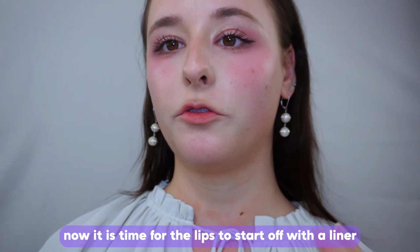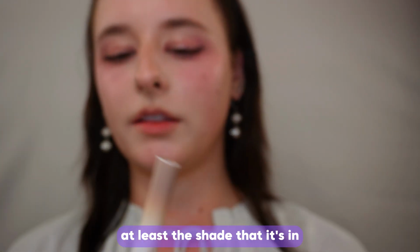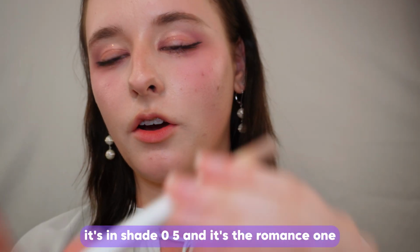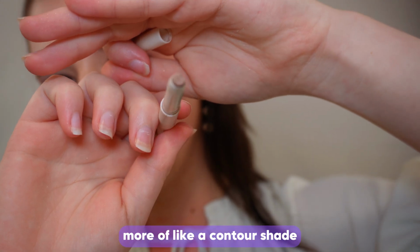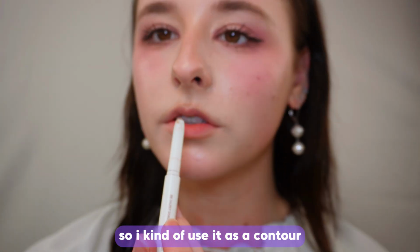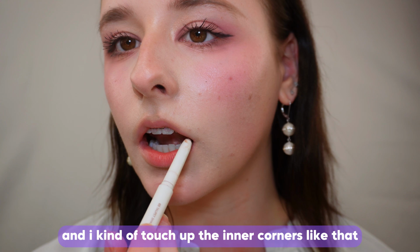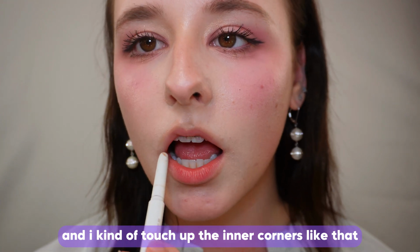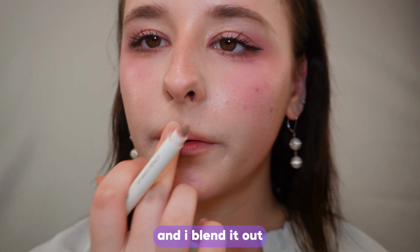Now it is time for the lips. I'm going to start off with a liner, and this one is more of a contour than liner, at least the shade that it's in. It's in shade 05, and it's the Romand one. More of a contour shade, so I kind of use it as a contour. And I do it here and all under here, and I kind of touch up the inner corners like that, and it also has a blending side. And I blend it out.